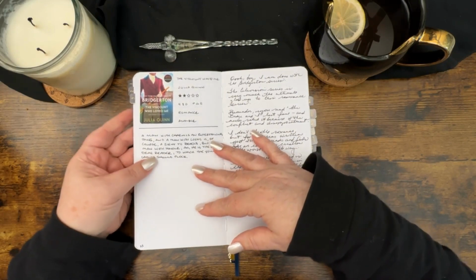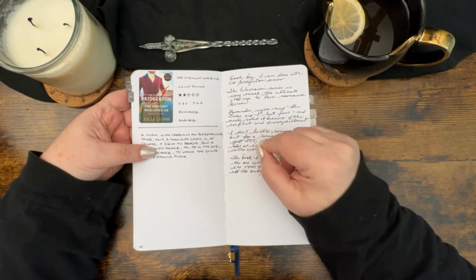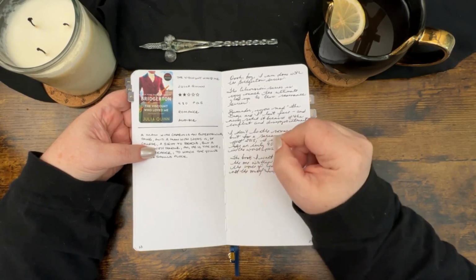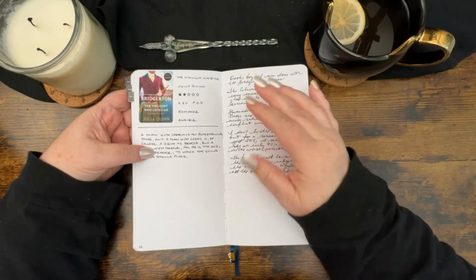Yes. The end of Bridgerton. So I had read the first book in the Bridgerton series near the end of 2022, and in a lull of what do I read next? I don't know. What should I read? I decided to do book 2, The Viscount Who Loved Me.